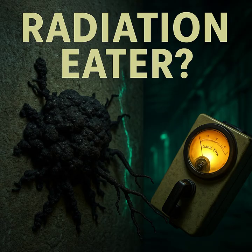So while the scientists argue over the footnotes of the biological pathway, the engineers are already looking up. Right. Because if this fungus can survive the worst radiation on Earth, perhaps it can survive the invisible storm of deep space.